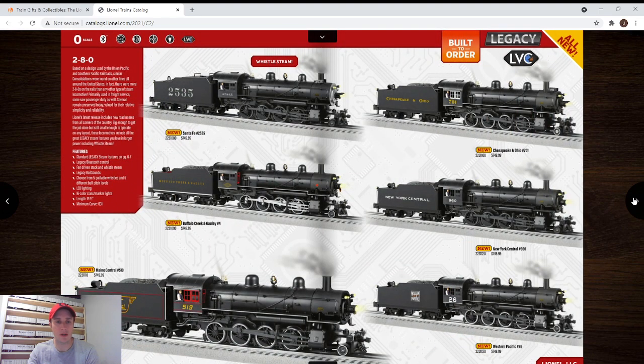And then here's some 2-8-0s. That New York Central one is really nice. Anything New York Central speaks to me, but I don't think I'll be getting anything on this page either. These do have whistle steam, which is really cool.